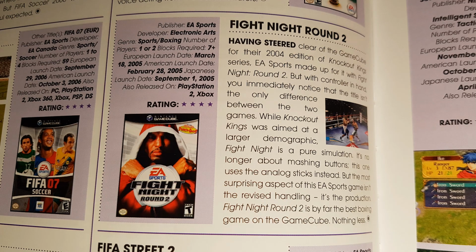Fight Night Round 2's console-exclusive inclusion of Super Punch-Out, originally for the Super NES, seems like it would be noteworthy, but it isn't mentioned at all, and being limited by space could have been why.